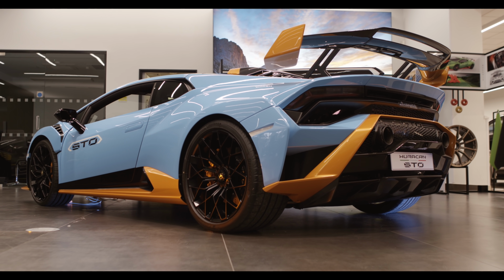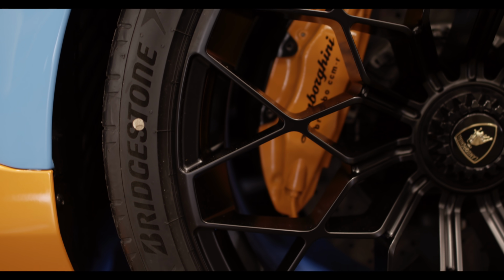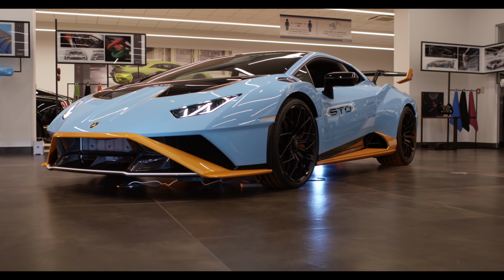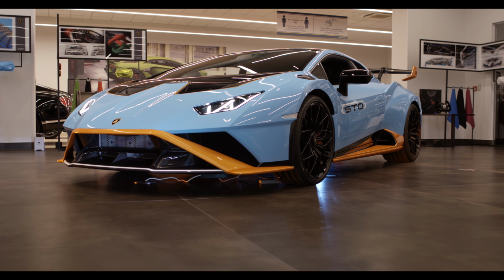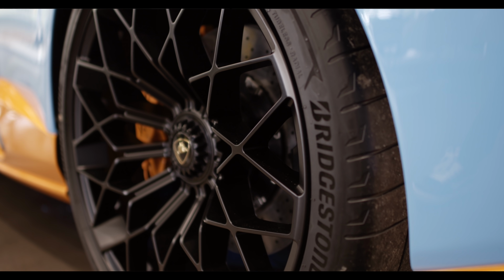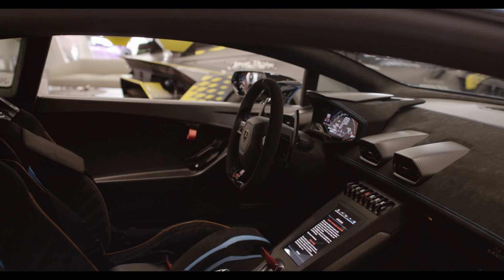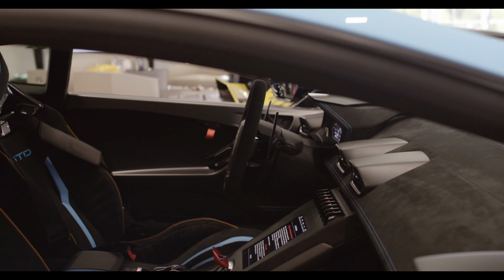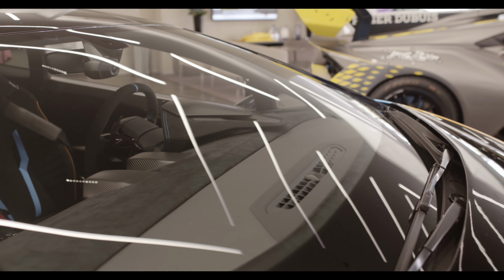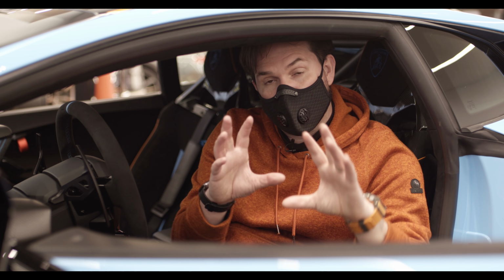The STO is fitted with Brembo CCM R brakes, which use F1 technology to deliver both performance and durability. The STO also has new brake ducts channeling air in to keep those bad boys cool. Lamborghini goes so far as to describe the brake feel as sporty, so make sure you've secured all loose items before giving your left foot braking a go, unless you want to see who wins a fight between your phone and the windshield.